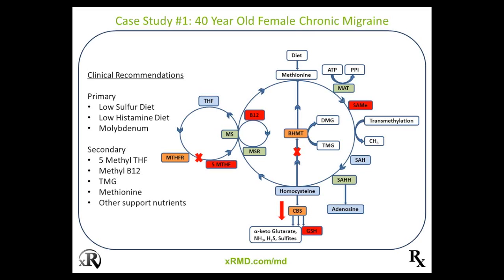And this is pretty important at this point because S-adenosylmethionine is involved directly in the intracellular metabolism of histamine via catalysis by histamine methyltransferase. So low SAMe levels are often going to manifest as allergies or sensitivities to foods that either elevate histamine or that actually contain histamine. The next thing that we found was that her CBS upregulation was causing a lot of problems and was manifesting in sensitivity to sulfur-containing foods. So, for example, if she were to eat sulfite-treated preserved fruits, she would get a headache. Again, this was explained by her CBS upregulation.